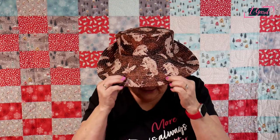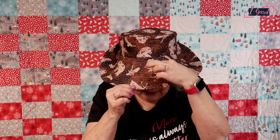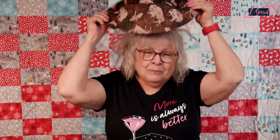The link to this hat pattern will be in our blog. It's at Art Gallery Fabrics. It's a free pattern, and the instructions are very easy, and I love it. I used our Bosal Quilt As You Go batting for this, and it's just right. And you can see that I did some quilting along here. Love, love, love this hat. So make yourself a bucket hat.